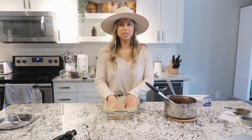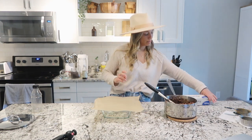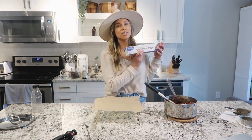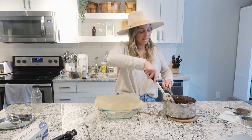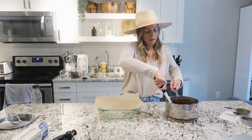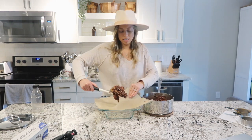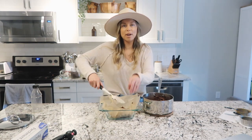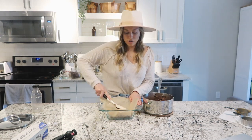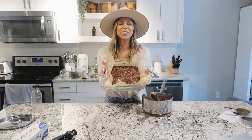So I just got this little glass container. It's just a Pyrex little glass container, and some of this unbleached compostable parchment paper. So I'm gonna line it with parchment paper. You can grease it, you can do whatever you want, but I like to just do parchment paper. And then I'm just gonna go ahead and put all this goodness into this container, and you're gonna wanna press it down so that you can get even bars. This is what the bars are looking like right now.